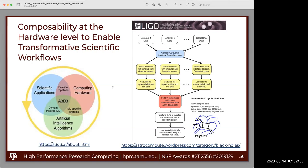So we want to support those workflows, but we also want the researcher to be able to only be limited by their imagination and the software available, and not be limited by the hardware. So we want to provide that hardware in a composable fashion so that you can design the most optimal scientific research workflow that would enable science you wouldn't be able to do otherwise. And this is where we want right here, is in this computing hardware. We want the hardware not to be your limitation. And that's where we feel that composability at the hardware level, with a pool of accelerators and resources, is going to be highly transformative.